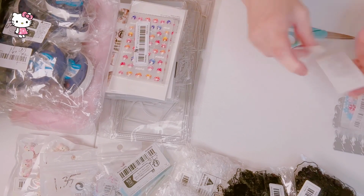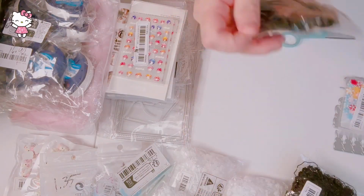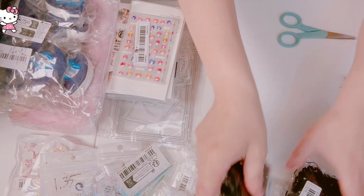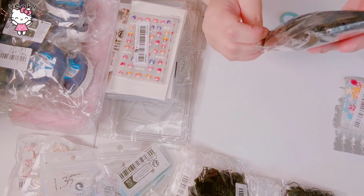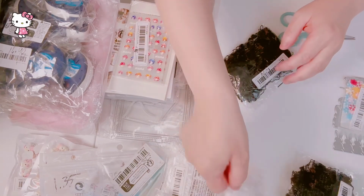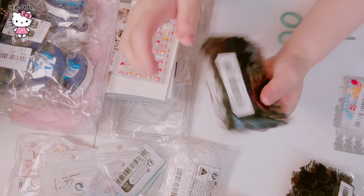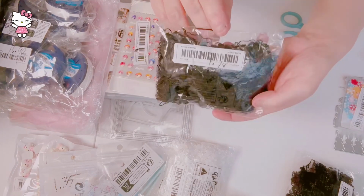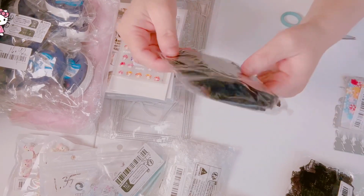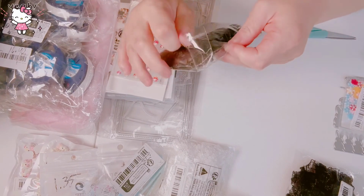All right, let me go put the trash over here. And then I don't know if I purchased these trims last time. The black was $1.79. And then the white one, oh, same, $1.78. If y'all want the links, let me know. I'll comment in the comment section down below.